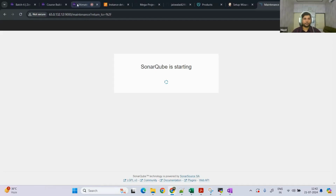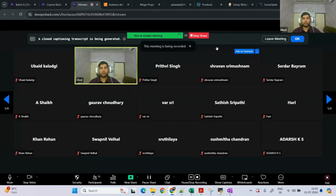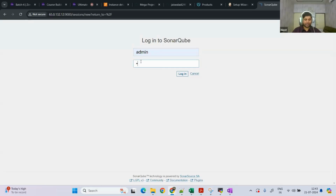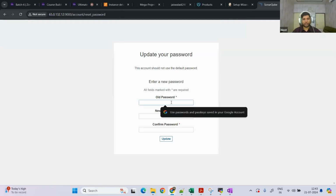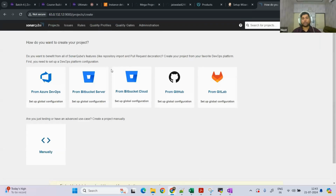This will take a few seconds actually. Okay, so SonarQube is set up. By default, the username and password will be admin admin. As soon as we log in, it gives us the option to update the password. So I'll provide admin as the old password. New password, you can set up anything you want. Click on update. Now, SonarQube is also set up. This is the SonarQube server. When I say SonarQube is set up, that means I have just set up the SonarQube server scanner, which is going to perform the analysis that we are going to add inside Jenkins. Okay, so this part is done.